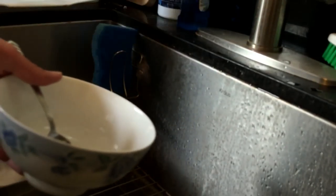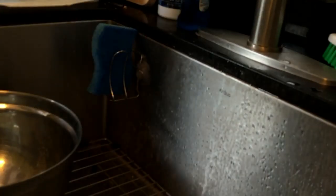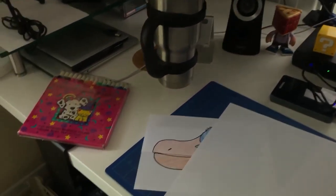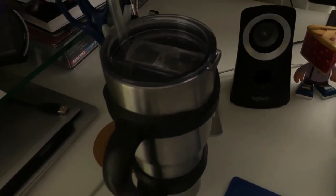I hope you guys help wash the dishes after you eat, because that's what I have to do. Alright, so here's my workstation. Some art stuff for art class later. Gotta get that ready. Look at these stylish and functional crayons. Got my water, because I'm gonna be talking a lot.